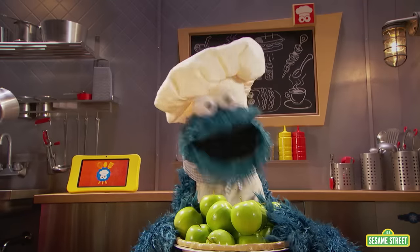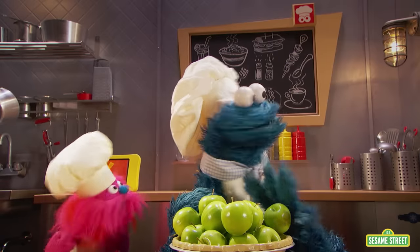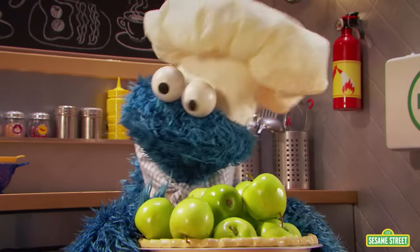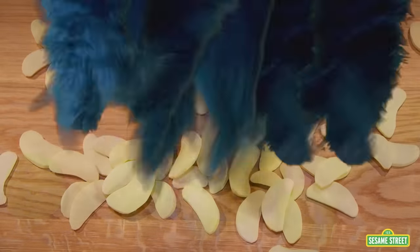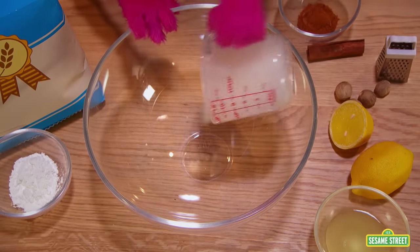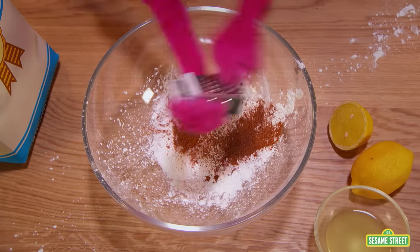Ta-da! Lots of apples. Yeah, this looks much better. Okay, order ready. No! We need to follow the recipe. Oh, yes. Recipe! You chop the apples. Chop apples, check. Choppy. Apple slices ready. Oh, good job! Sugar! Yep, flour! A dash of cinnamon! A pinch of salt! Grated nutmeg! Lemon juice!